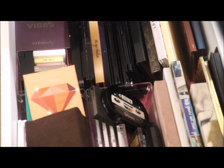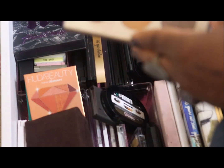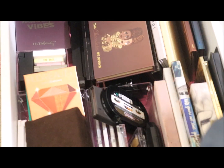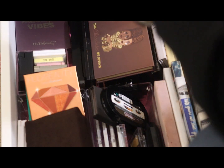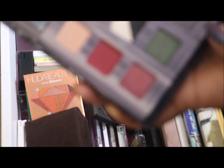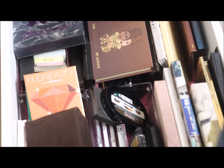The older I get, the more I am really liking the vibe of something like this from Juvia's Place. Those chocolates, this is right up my alley. But today I was feeling the gray, so as I said, I went into this beautiful Urban Decay palette. I used the white, the black, and the gray here. And did I use a little bit of the Knockout? I think I did. But yeah, feeling that today, being that it's Halloween.